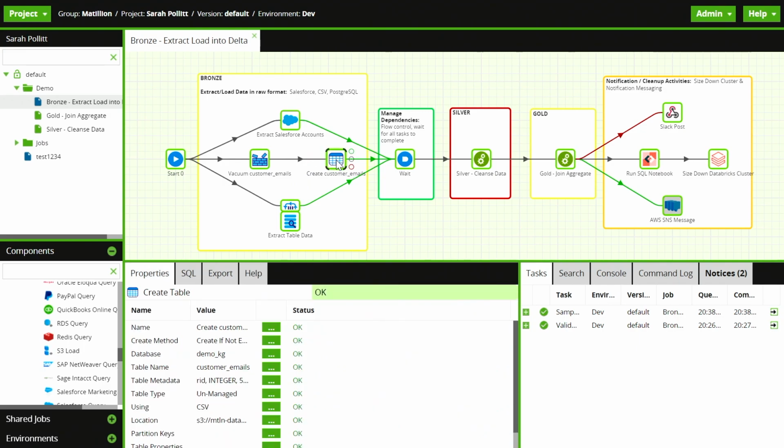So, as well as bringing data in from external sources, we have the capability of creating local tables directly in our Databricks account. The example I'm using here is creating an unmanaged data table based on a CSV file that's held within an S3 storage bucket.